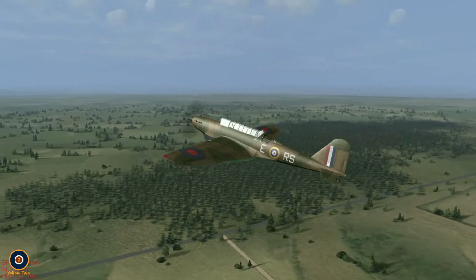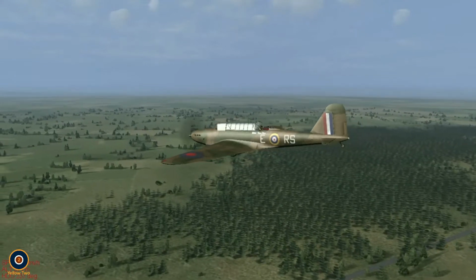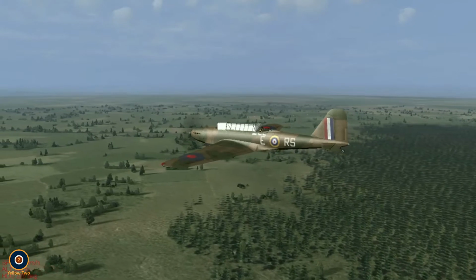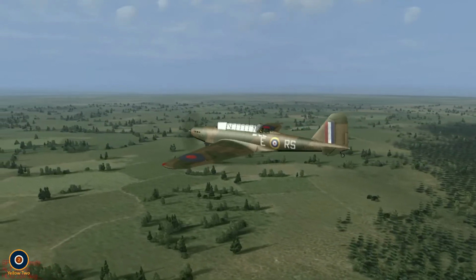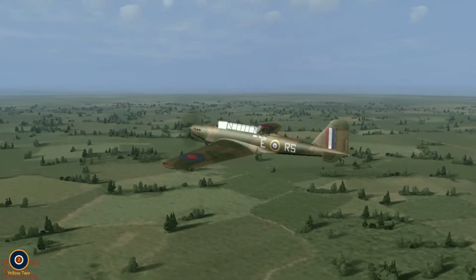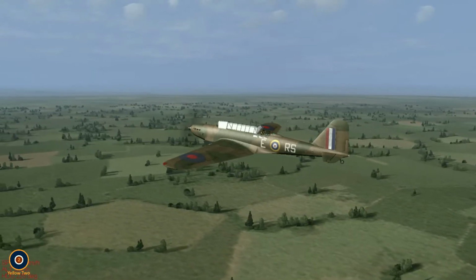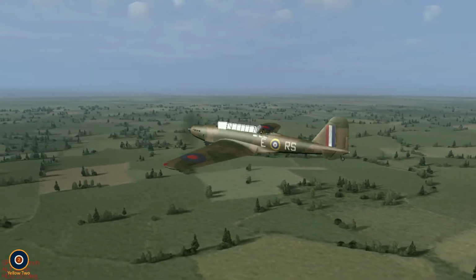It had a range of 1,000 miles and a crew of 3: a pilot, an observer-cum-navigator and an air gunner-cum-radio operator. It was armed with a single .303 Browning machine gun in the starboard wing, fired by the pilot, and a Vickers K machine gun on a swivel mount at the rear of the cockpit, fired by the air gunner.